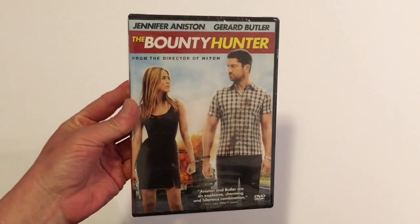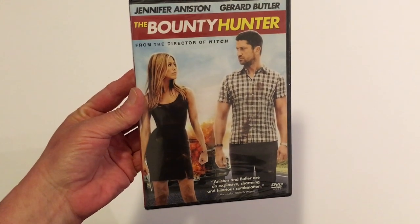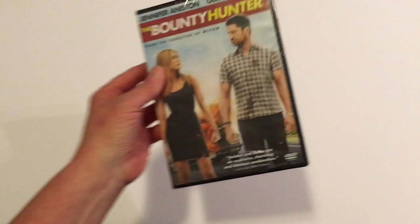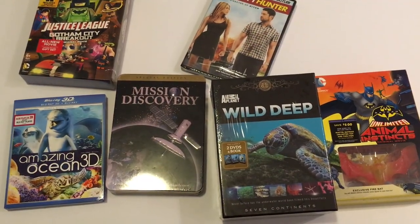And this is my last movie. It is a movie with Jennifer Aniston and Gerard Butler, The Bounty Hunter. I just thought this would be interesting to watch. And that is the end of the movies. Let's get into the rest of this haul.